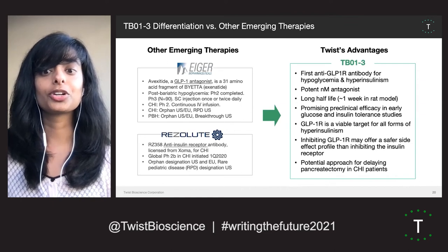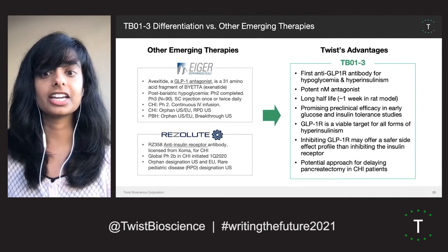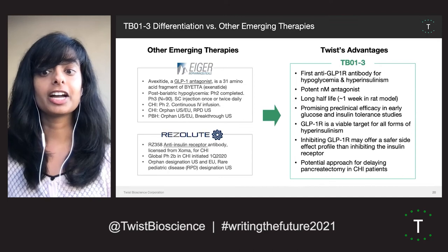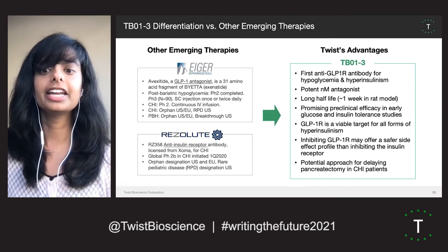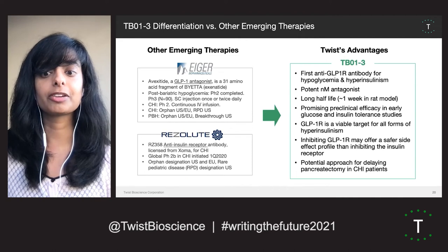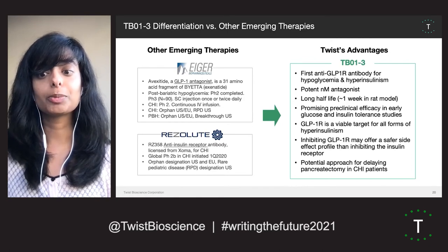TB1-3 is a potent nanomolar antagonist. It has a long half-life, and it has promising preclinical efficacy in early glucose and insulin tolerance studies. GLP-1R may be a viable target for all forms of hyperinsulinism, given TB1-3's mechanism of action. Additionally, inhibiting GLP-1R may offer a safer side effect profile than inhibiting the insulin receptor itself. Further, TB1-3 as an anti-GLP-1R antibody antagonist may provide a potential approach for delaying pancreatectomy in patients with congenital hyperinsulinism.